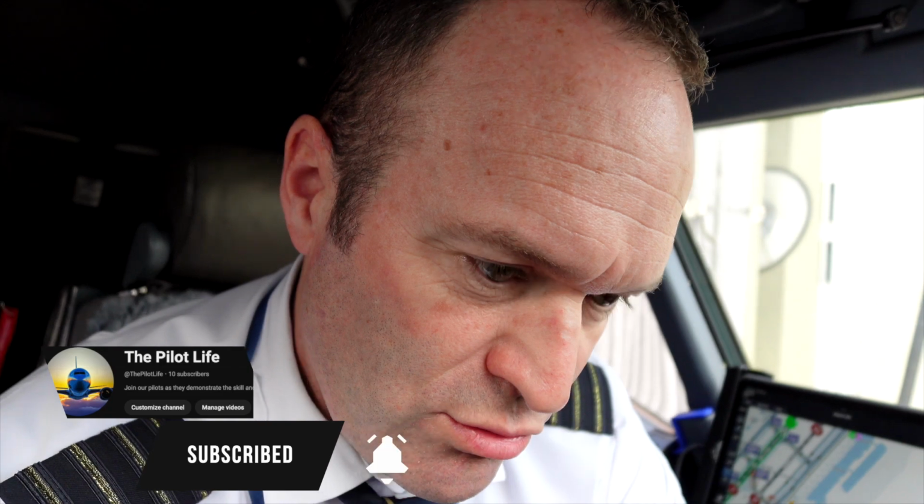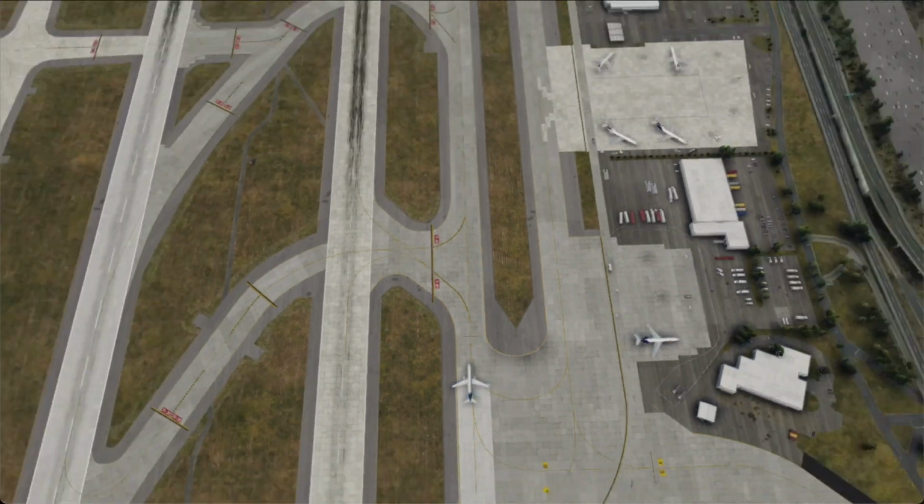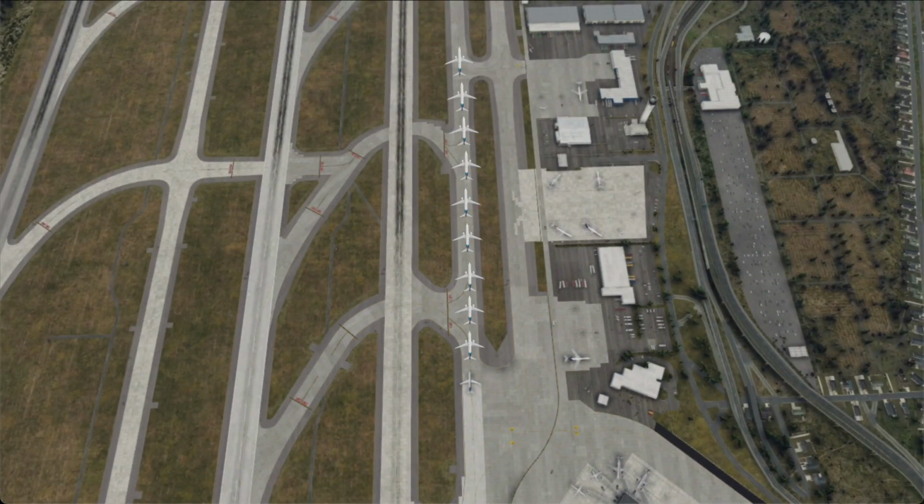Welcome to Orange County. As planned, the computer shows us about a little bit longer than forecast due to the taxi out in Seattle. We pushed from Seattle, got in line. How many people do you think there were in front of us? About 20 airplanes in front of us, so it took us about an additional 15 or 20 minutes on the ground there in Seattle before we were airborne.